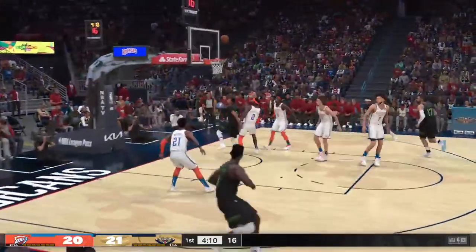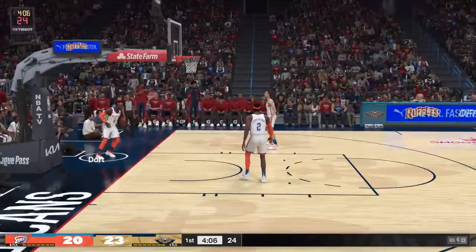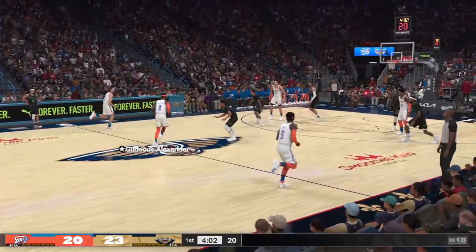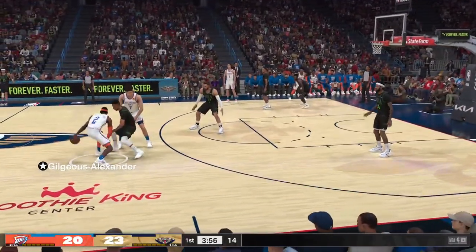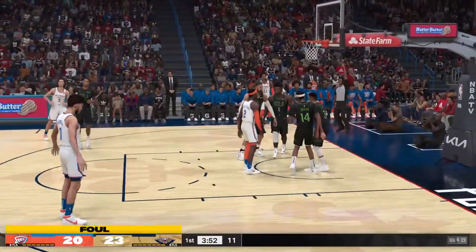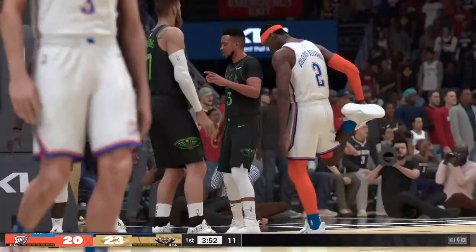Here's McCollum. Count it. Good. McCollum's got 7 points. Yeah, this is the skillfulness of McCollum. Put contact on him and he'll still get it to go. Gilgeous-Alexander against McCollum. And the foul is called. He missed it, so he's got a couple of free throws coming his way.